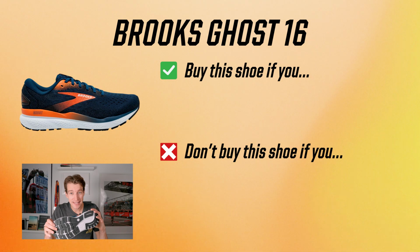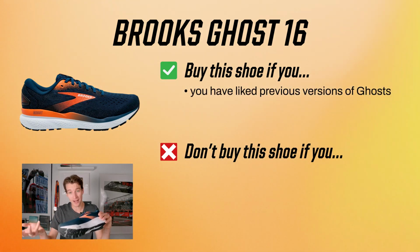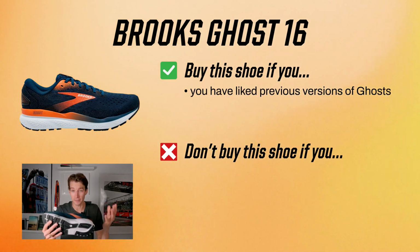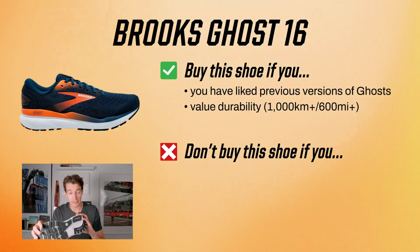So the Brooks Ghost 16 might be for you if you're a creature of habit and you've happened to try and like another version of the Ghost. This will be similar, if anything, a little bit better. It also might be a good match for you if you value durability in a shoe.